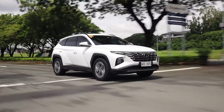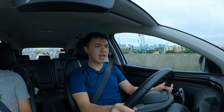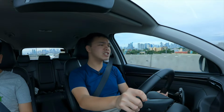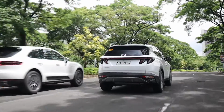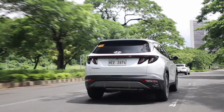So before we talk about anything else about the Hyundai Tucson, let's first talk about how it drives. And this car is just really refined. I didn't expect a drive like this from a car of this price point. Granted, this car is not cheap, but honestly, it feels more like a car from a premium brand. Think about some of the entry-level European cars. It feels like that. The fit and finish feels absolutely amazing as you're driving down at high speeds.